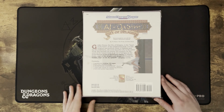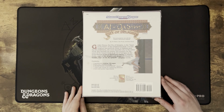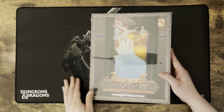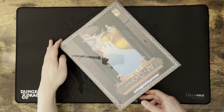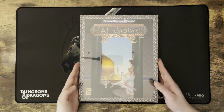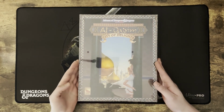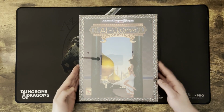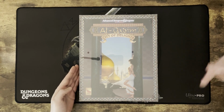So this includes 2 guidebooks totaling 192 pages, 8 full-color reference cards, 8 Monstrous Compendium sheets, 1 clear map overlay for measuring distance, and 2 full-color poster map sheets. So apart from the Al-Qadim campaign setting box set, this is the only other box set supplement which was released for the Al-Qadim setting, not including any of the adventures. Since this box set is new and sealed, I won't break the seal for this video, but I can do a separate unboxing video in the future, so if you want to see that, let me know down in the comments.